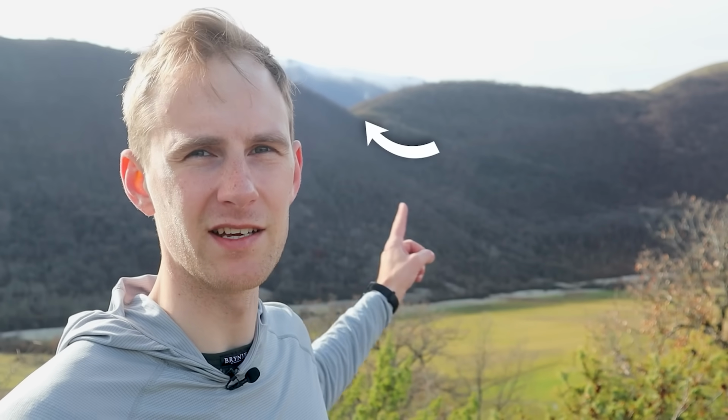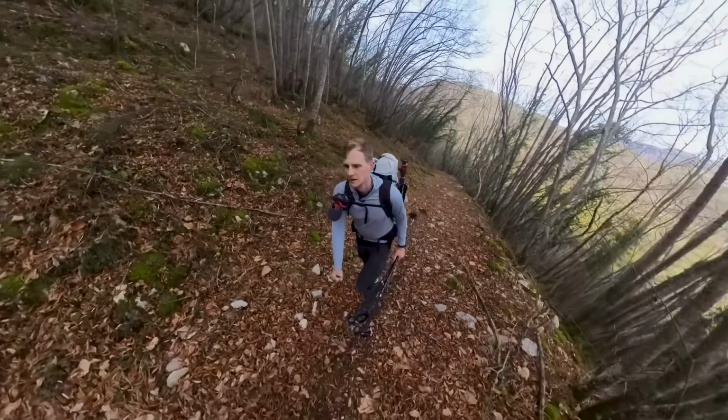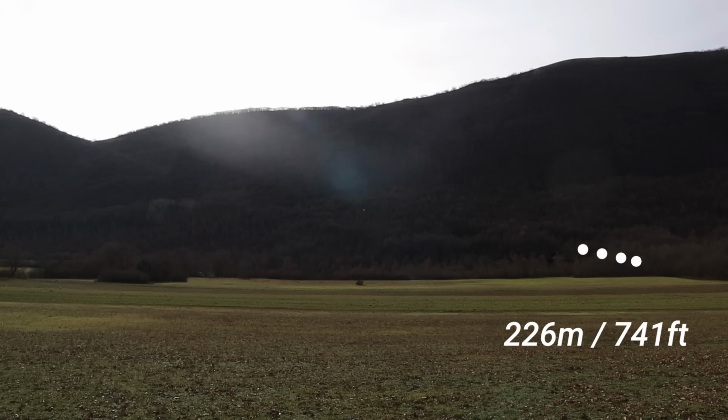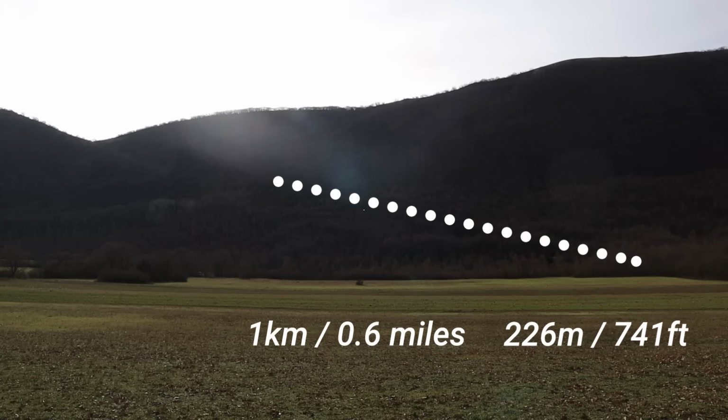The first thing that I want to test is to see how sweaty I become while I'm being active. So for this test, I'll be climbing up that hill 3 times wearing each one of these base layers underneath a thin sun hoodie. It's 226 meters of elevation gain spread out over 1 kilometer, and I'll be wearing a 10-kilogram backpack. I usually get pretty sweaty when hiking up that hill, so I think this will be the perfect test.